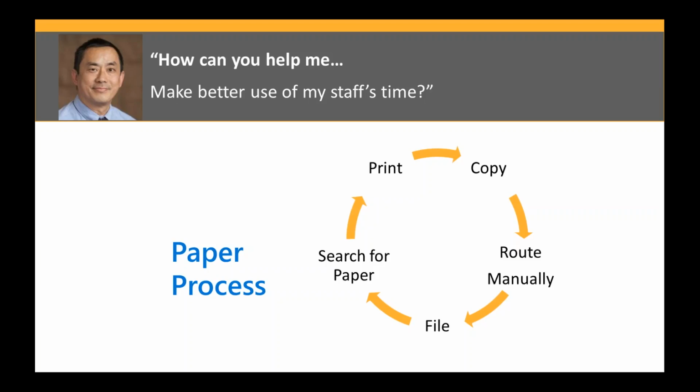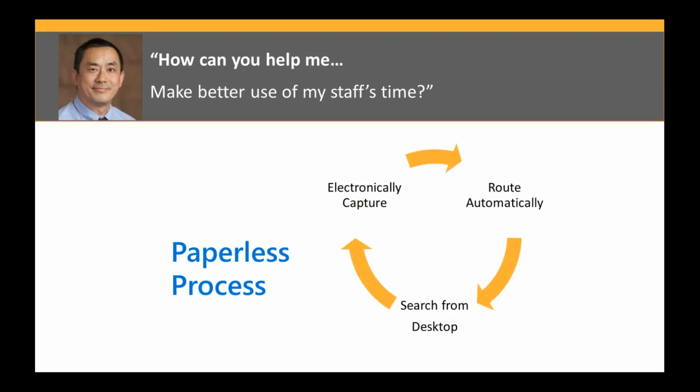Walking over to a filing cabinet, walking to the printer, all these things come into play. So really what we want to do is we want to make sure that we're essentially cutting that in half. And this is really what we're talking about in that paperless process. We'll electronically capture those documents as they come into the organization or as they're created, and we'll route those around automatically using workflow and data manager and robust tools like that, and then have the ability to search for those documents from your desktop or mobile device or a web client even. So really, making better use of staff's time is really what we're focusing on there.